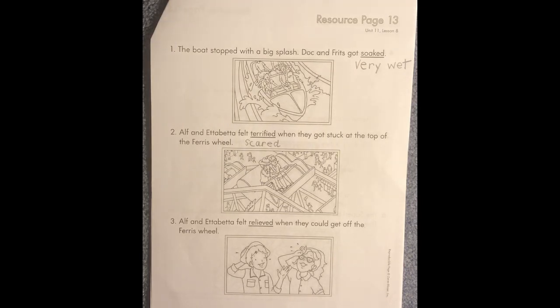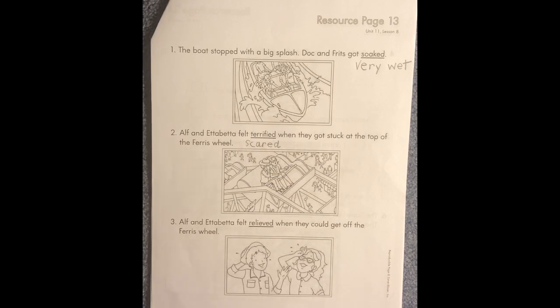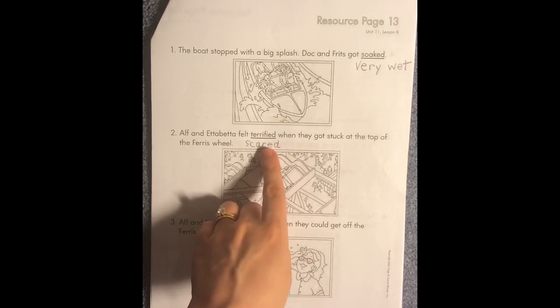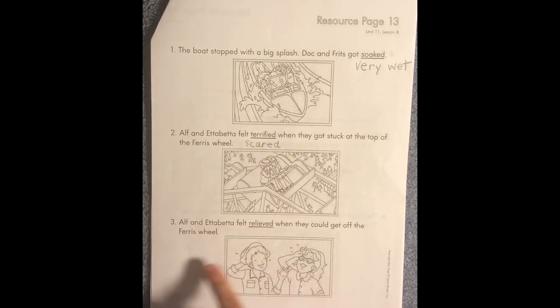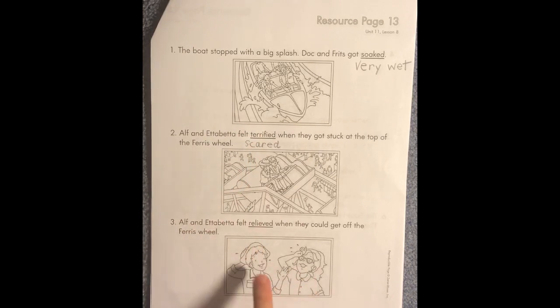What does relieved mean? Let's look at the sentence. We see the word felt again, so we know relieved is a feeling. And we see that they felt relieved when they could get off the ride. So how did they feel when they were on the ride? They felt scared. Now that they're off the ride, they're not terrified or scared, they are relieved. Let's look at the picture. They have smiles on their face. Edabetta is wiping her forehead going, phew! What do you think relieved means?